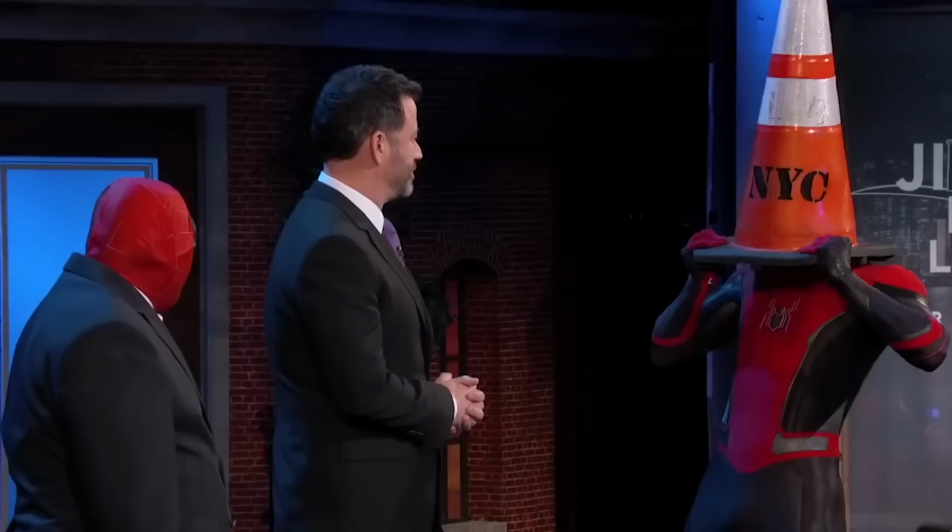And another thing to note, we saw Tom Holland rock the new red and black during Jimmy Kimmel Live back in October, so we know that Marvel isn't exactly trying to keep this new suit a secret. But the big reveal from Brazil Comic-Con suit photos is the up-close look at the black stealth suit.